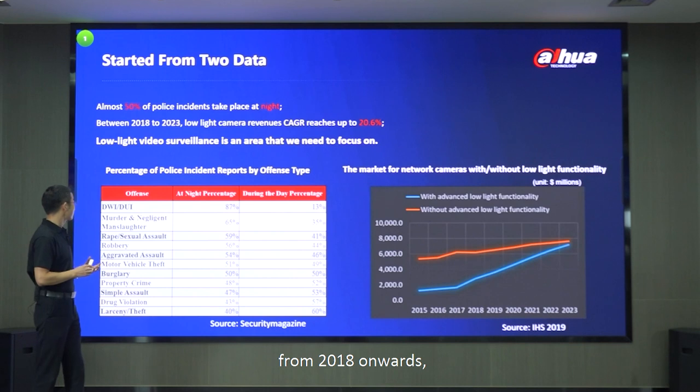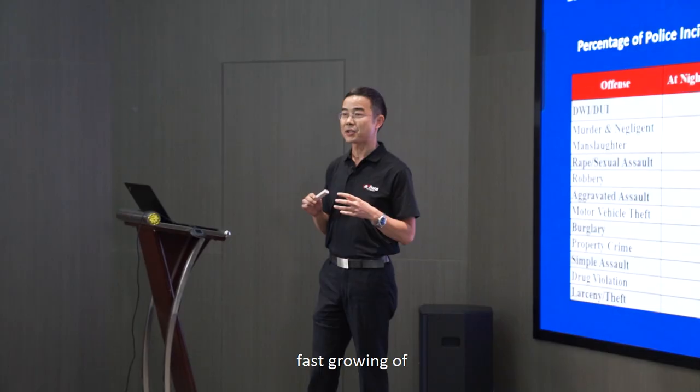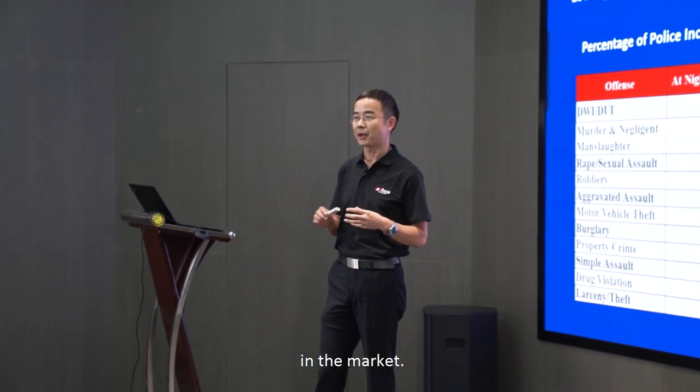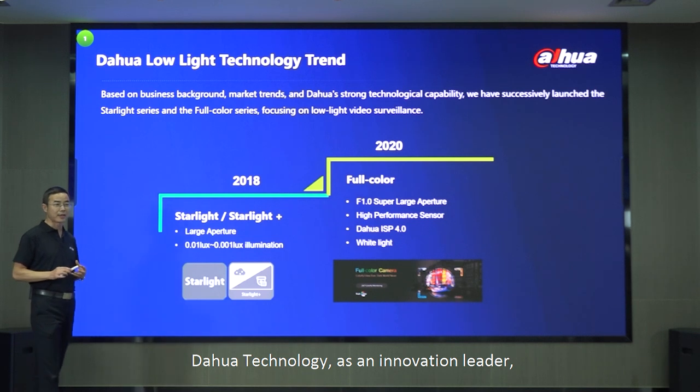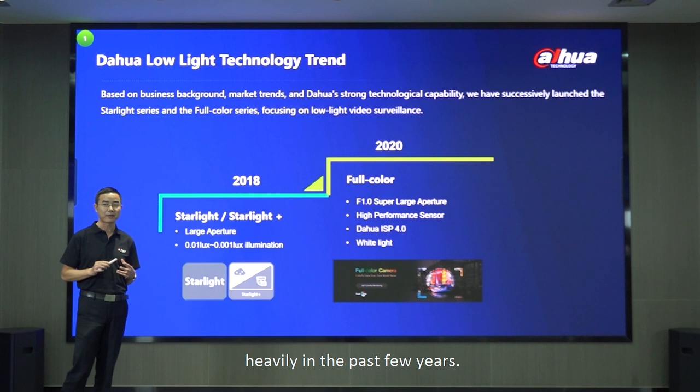Second, from 2018 onwards, we've seen a very fast growing of low illumination camera shipments in the markets. There's a very clear indication that the low illumination technology has got a great attention from both manufacturers and also end users. Dahua Technology, as the innovation leader, we have been investing in the technologies heavily in the past few years.